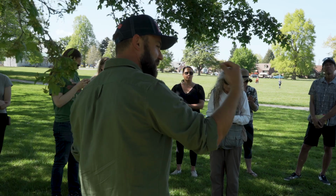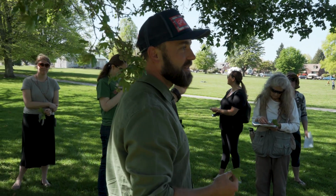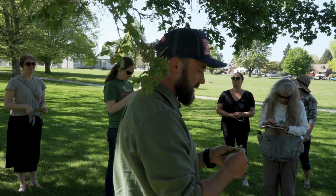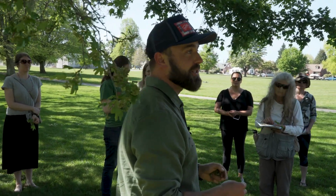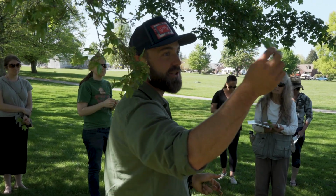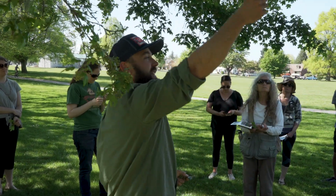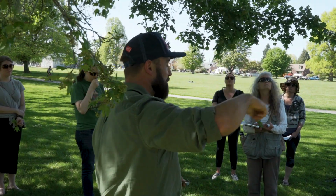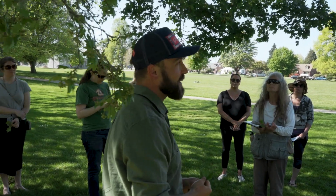Just like you can do that with maple, you could also do it with birch. You could do it with aspen. In Europe during World War II, when there were food shortages, a lot of people in Russia and Germany and France went and ate little buds of maples, the seed pods, the leaves, and they would cook them in their soups. It's pure nutrition, so it's really good to know about that.